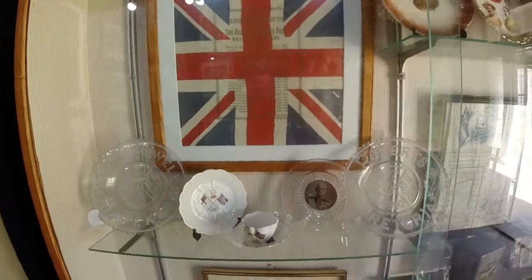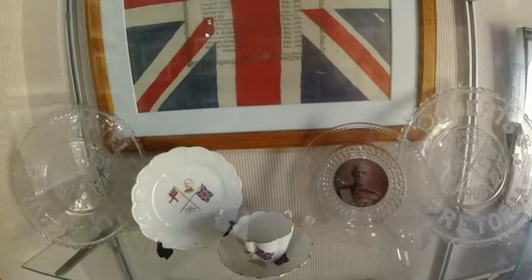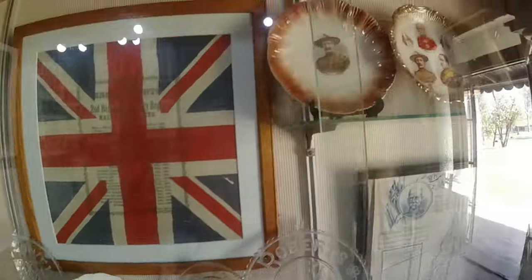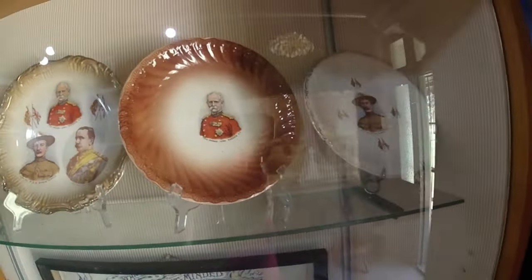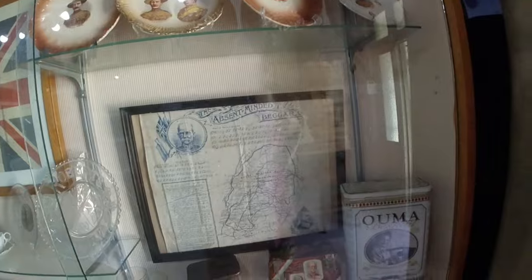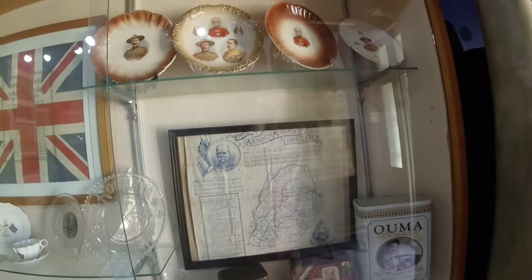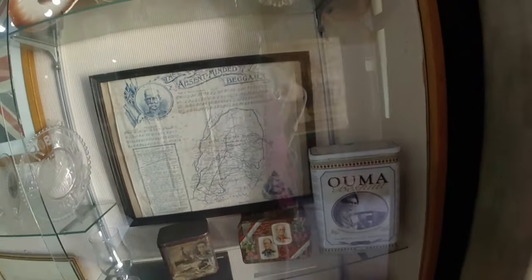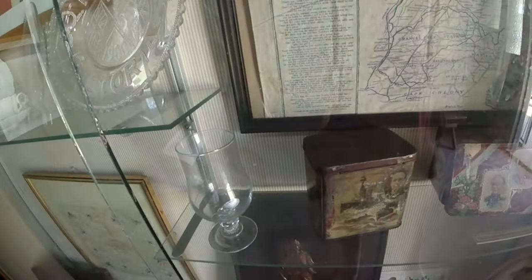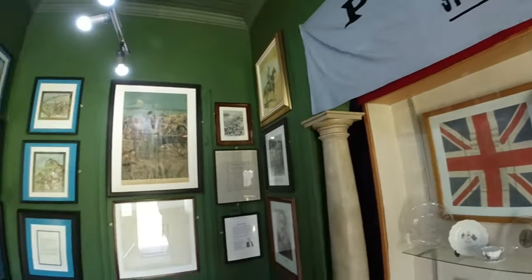Here's some of the bling we saw at Mafeking, those plates. Roberts' entry into Pretoria. Those plates of Baden-Powell. So I've got a couple of those plates at home. I've told you about them. If you want to see my plates, go to my episode where I talked about what interested me in the Boer War. These are souvenir items for the general public to buy. So there is a lot of merchandise out there.